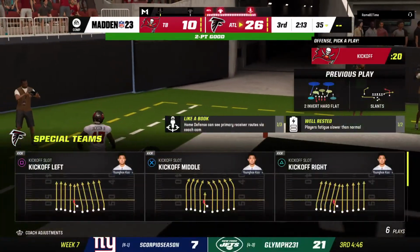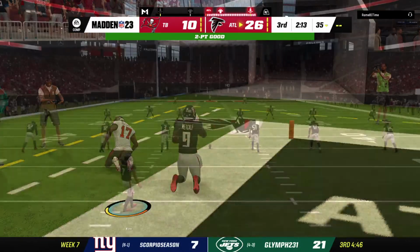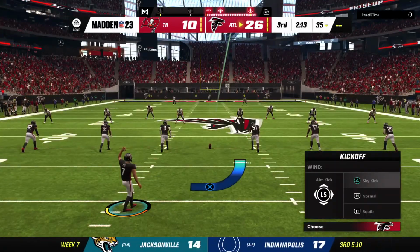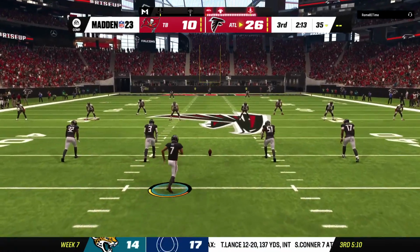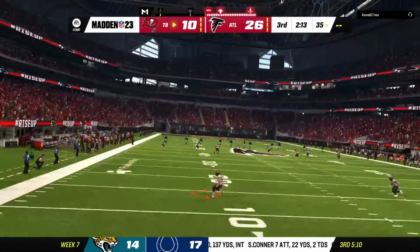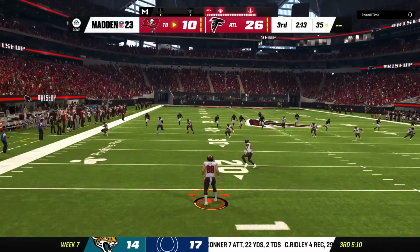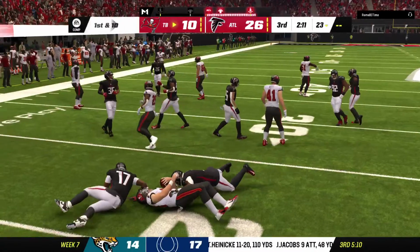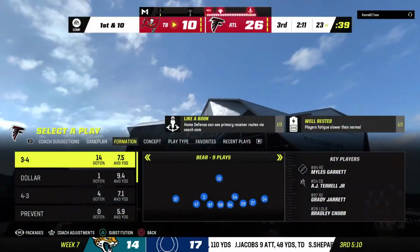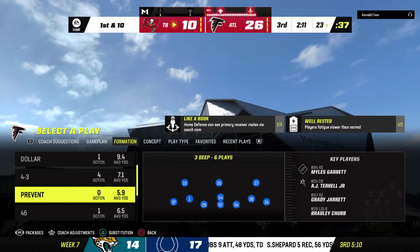This is caught. Was he in? Yes. 2 points. So they throw the pick six. They'll get another shot at it now as this one's in the air. Taken at the 15, a short kick. And able to get this across the 20, but not much further as he's dropped at the 23-yard line.